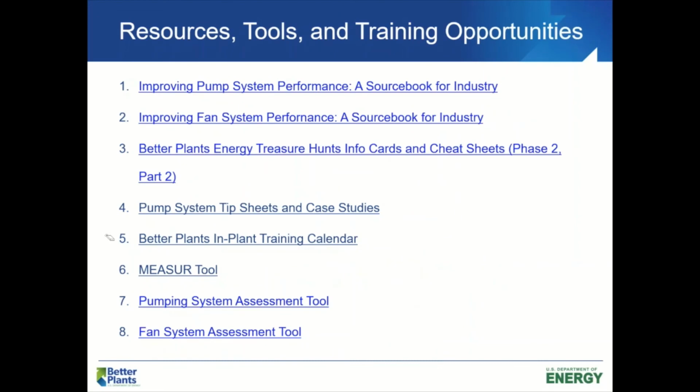All right, so with that, I'm going to get to the end here and say that we do have a lot of resources. There's a lot of tools available for folks. Everything from source books for industry on pumps and fans. So these are really comprehensive guidebooks to give you all the right terminology, the lingo, kind of a basic overview of the different types of pumps, the different types of fans, the different types of control mechanisms, right? Just really solid, excellent resources.